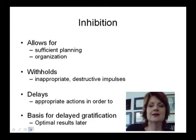Inhibition is that function that allows us to withhold or stop inappropriate behaviors, impulsive responses, destructive behaviors. As inhibition emerges and develops, it's the basis for delayed gratification. That is this idea that I can hang on to my urge, my desire, my need, my intent long enough to allow a better optimal result later on.